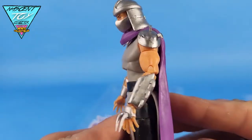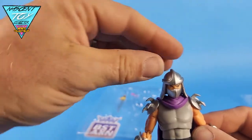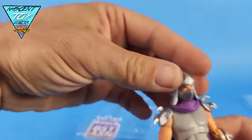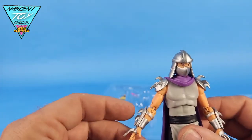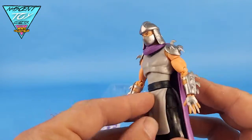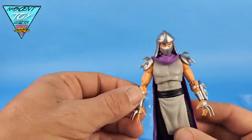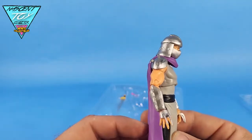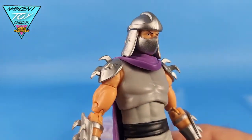Ooh-wee, look at that, guys. I'm really loving the paint offs on this guy. I love the silver, the metallic look to the helmet and to all the spikes all over him. His gauntlets and his shoulder pads. It looks really nice. His hands look cool. Damn, it even looks cool down here on his legs. I am already in love with this action figure. Man, I really like the face too. The face is actually really nicely done.